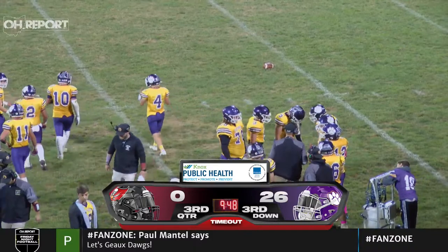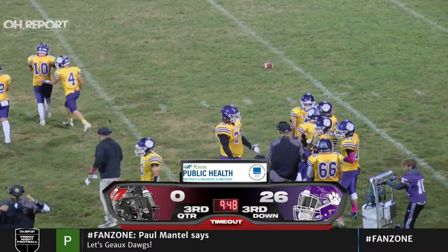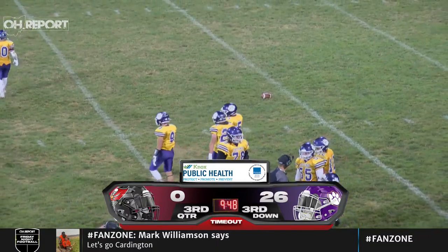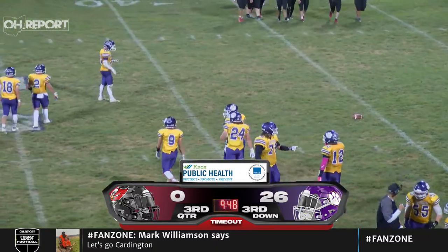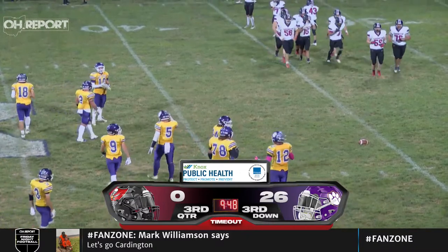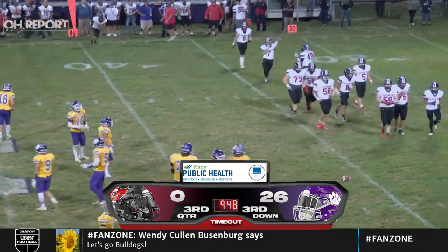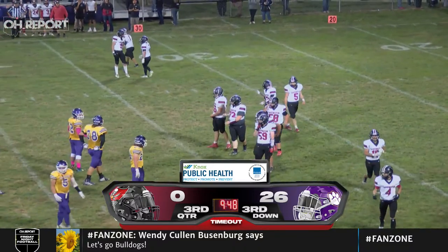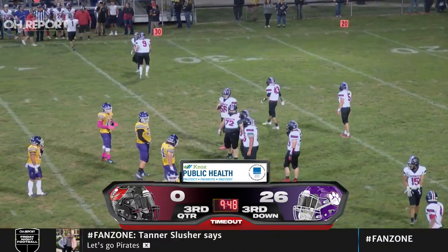It looks like they're going back to that shotgun with the 5 wide receivers outside. I mean, can you blame them? It seems to be working for them. Outside of the 2 interceptions, of course. Correct. And we have seen, even though the Bulldogs anticipating this, operating largely out of the nickel, still getting pressure.